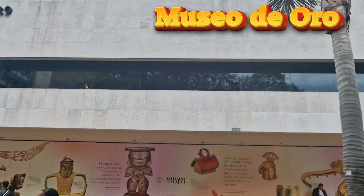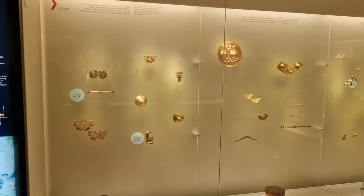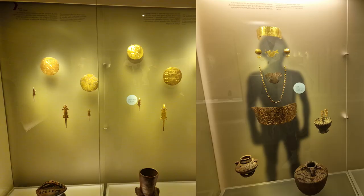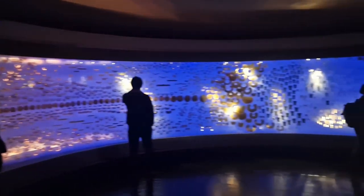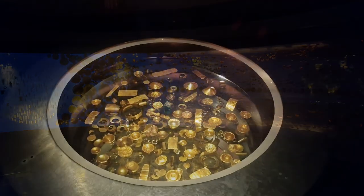Last but not least, the famous Museo del Oro. Unlike other museums, this one isn't free. It'll cost you a whopping 5,000 Colombian pesos. That's like $1.20. So really, no complaints. But pro tip, Sundays, totally free. It's home to the largest collection of gold artifacts in the world. So trust me, it's worth every peso.